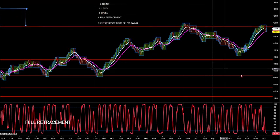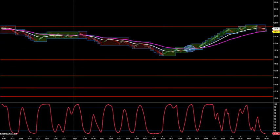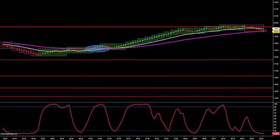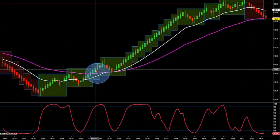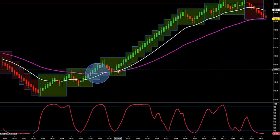So we look for trend. All right, where's the trend? Here we go. Trend is up. Look at this. Trend is up, moving average up. Let's take a look. Here's my trend chart. Moving averages are up right here. Started right there at 7:38 this morning.